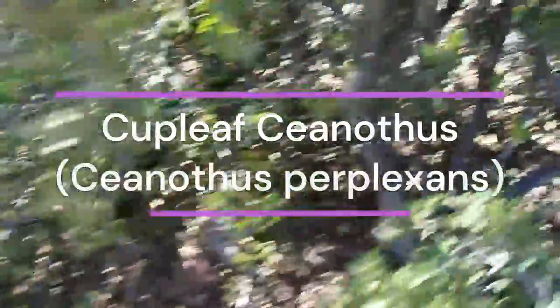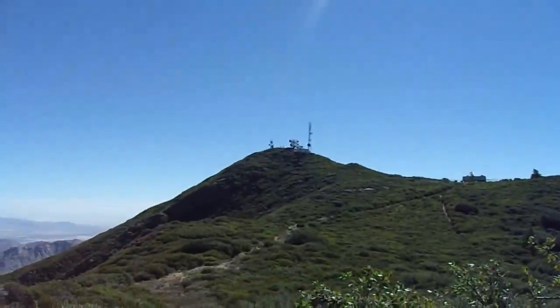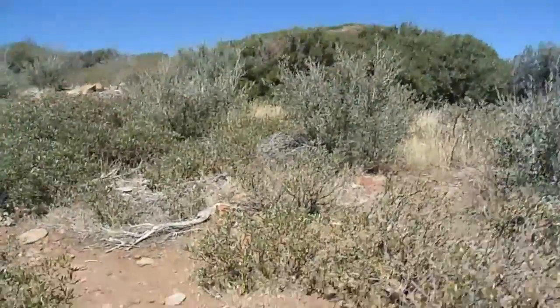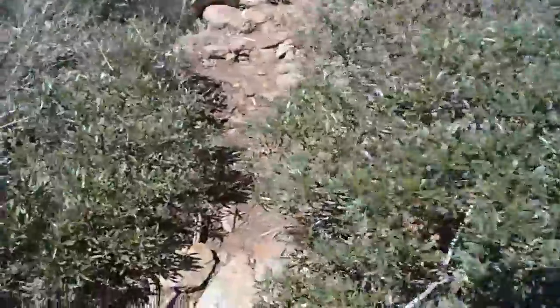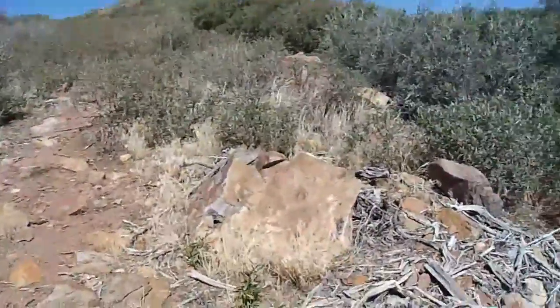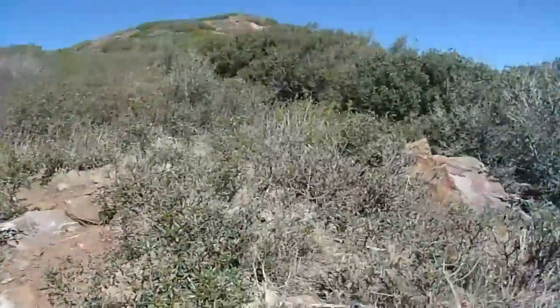Here's a nice little cup-leaf ceanothus. The old trunks. Beautiful Ceanothus perplexans. And there's Monument Peak. My first stop of the day. This peak is pretty easy to recognize from a lot of the other mountain ranges here in Southern California, because of its very abrupt pointy structure in the middle of a relatively gentle mountain crest.